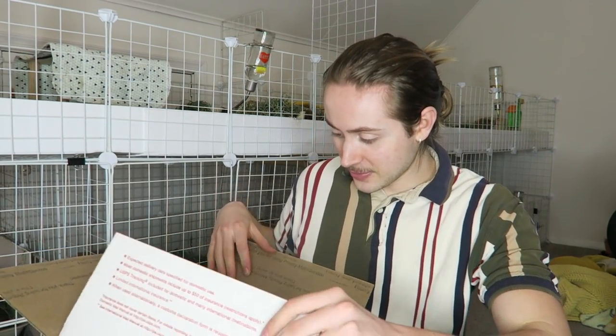Probably shouldn't be swinging this around. It's in a nice big box. It feels really heavy as well. I love getting packages from you guys. It's like, it really is Christmas Day. It's just really exciting, especially when it comes to my pigs, because honestly, I would much rather have items for my pigs and myself, so that's what really makes me happy. All right, so we are inside the box. Let's go ahead and see what it is.